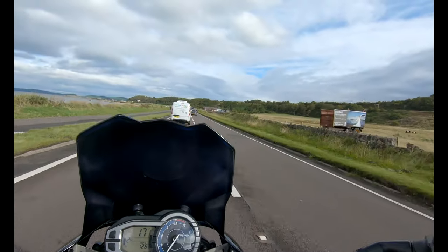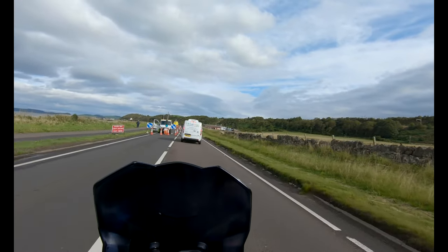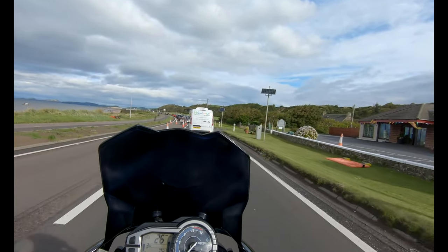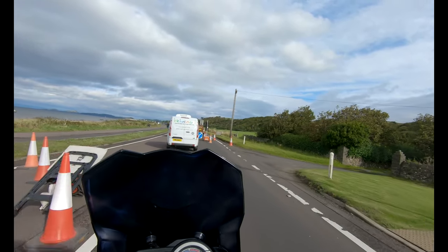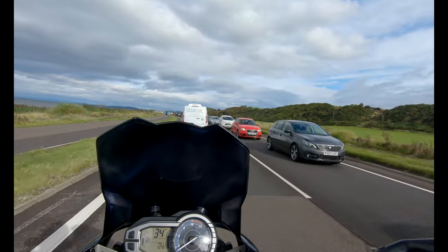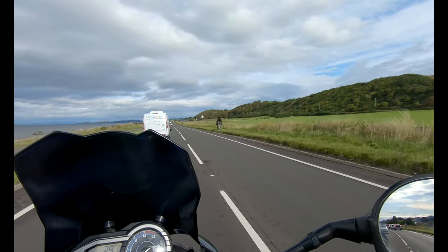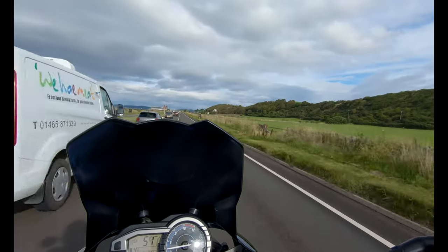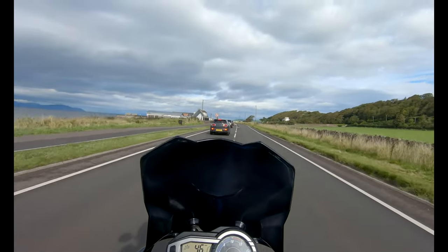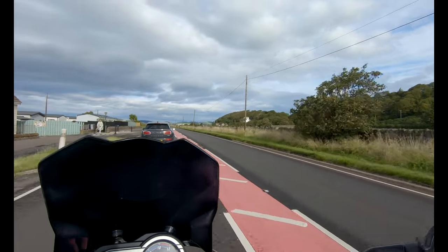Not good. But anywho, comfort wise it's absolutely superb. You could definitely munch the miles in this. Even though it's an 800 triple, it's still very punchy. Plenty of power there if needed. I need to get turned around. Aye, overtaking's a breeze.